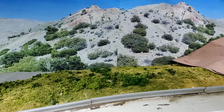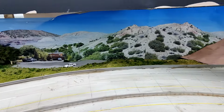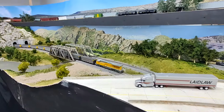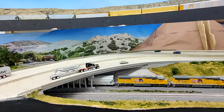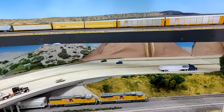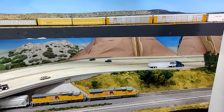I have a seam here also, but I'm going to need to put a tree right there to hide that. But this is as far as I've gotten. Oh, I also put the paper on there as well, as you can see on this one. I forgot about the paper.